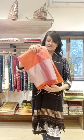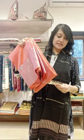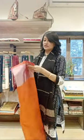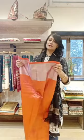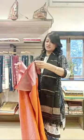Here's another orange sari. Orange bahut logo ko pasand hai. 13,000 silk sari with silver shimmer. It's 11,050 after discount.